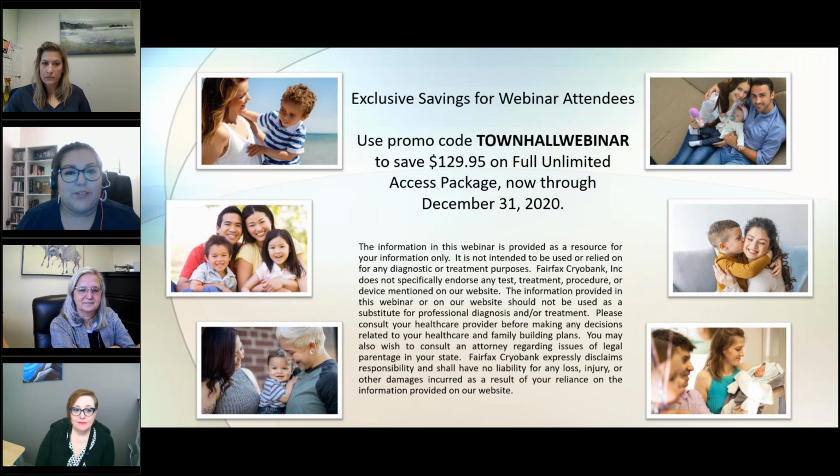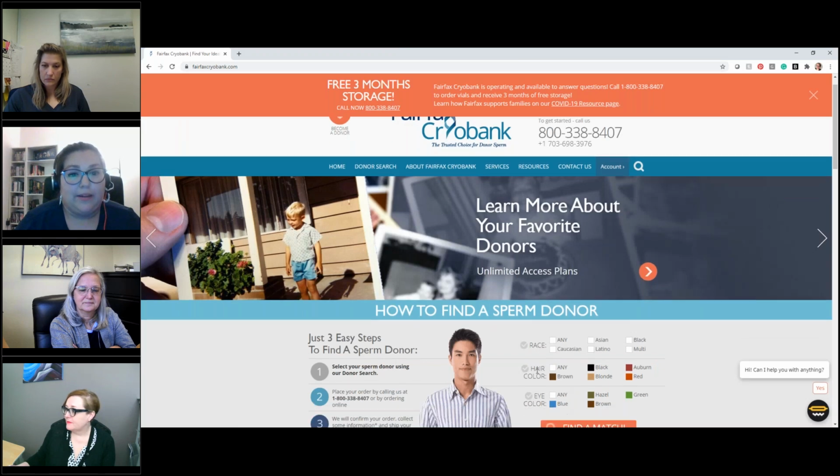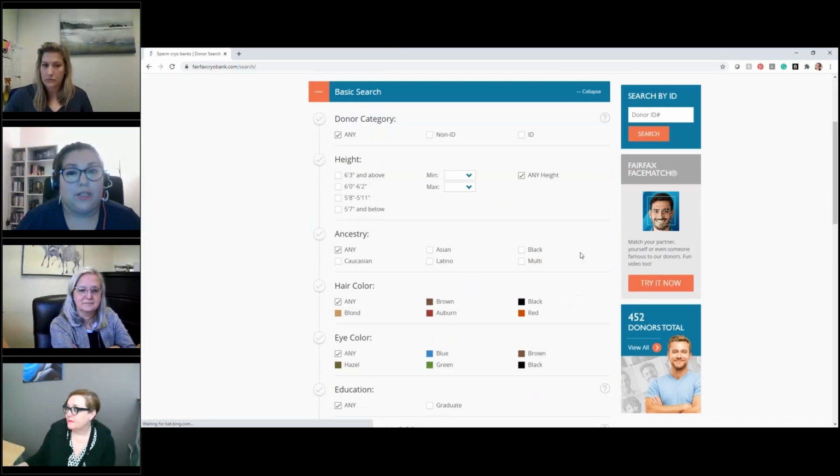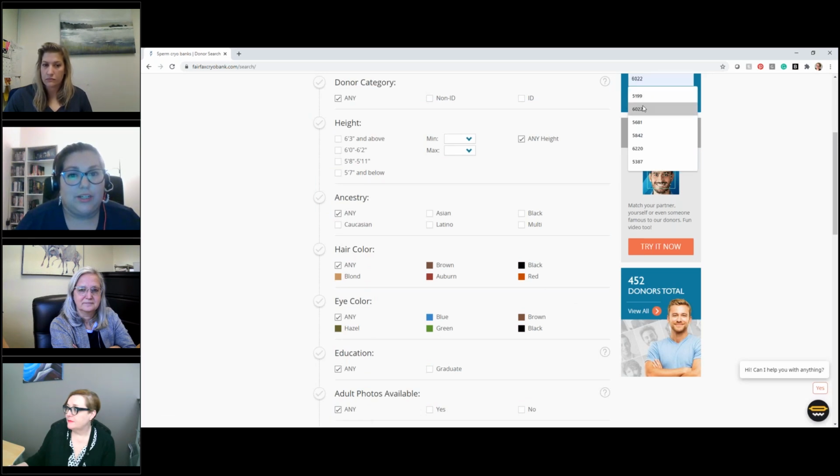Sure. So it's going to give you free access to all the information on the donor's profiles for 90 days. That includes adult photos, if applicable, and their lifetime photos. There's a lot of free information too, but all the extra information that you would normally have to pay additional money to view is going to be included in that full access package.